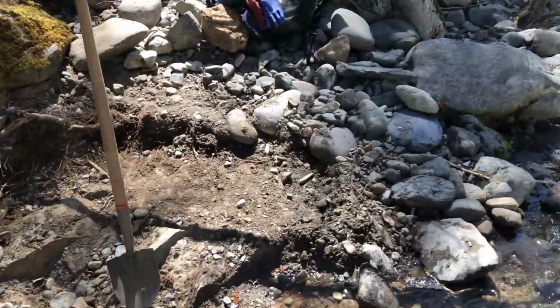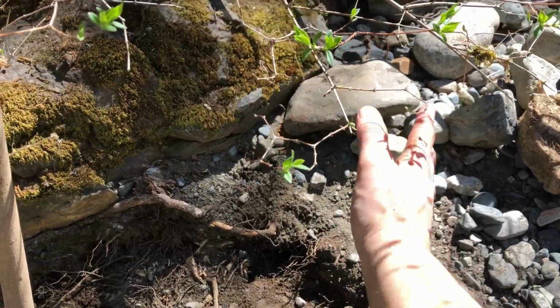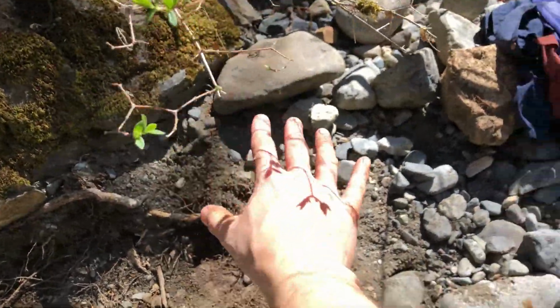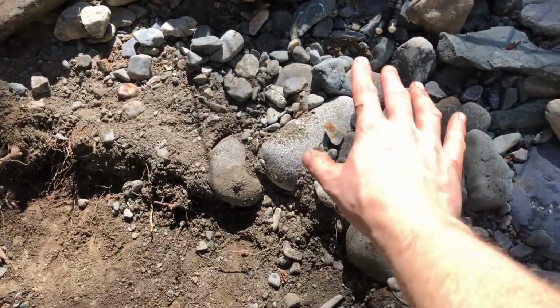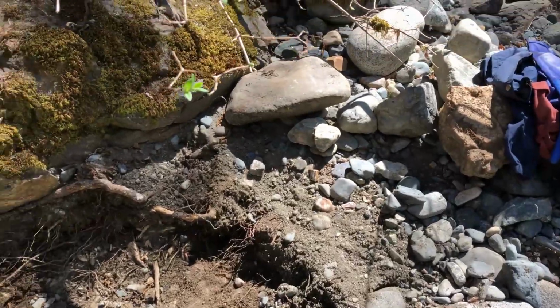So I think I'm going to take my next bucket between the bedrock and where it starts to fiddle off here. Leave that stuff, see if the gold's better there or here. Alright.